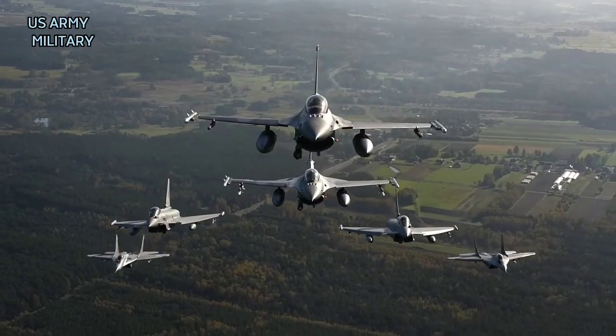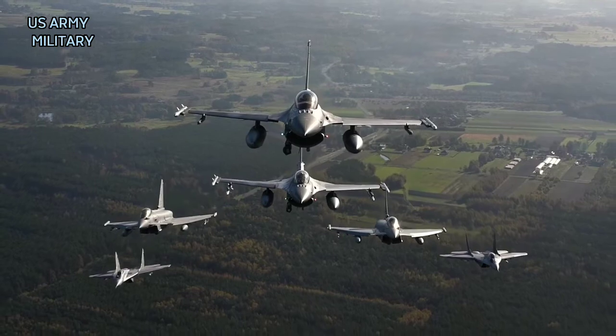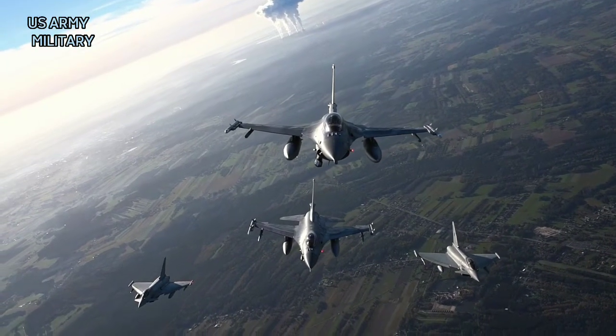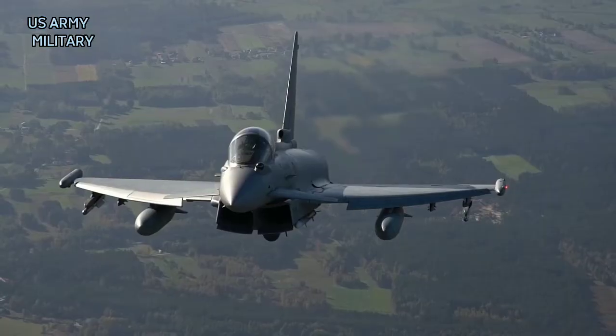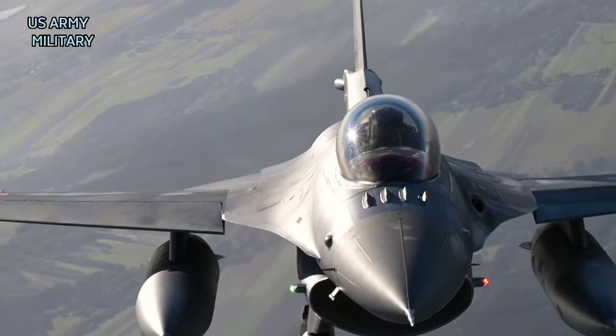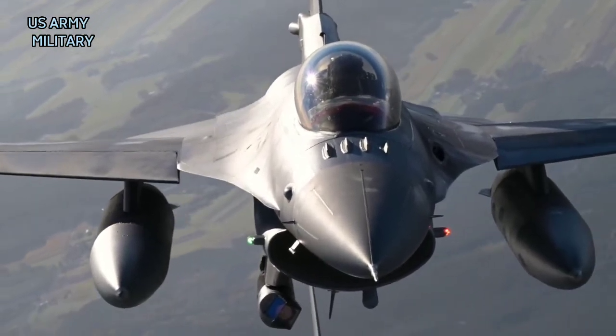This is purely defensive and a key component of NATO's enhanced deterrence and defense posture. NATO's air shielding involves deployments ranging from a few weeks to several months at air bases and key locations in the eastern part of the alliance.